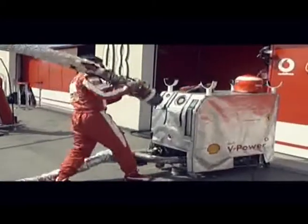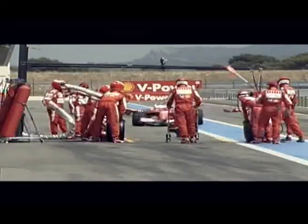With skill gained from practicing over 30 times a weekend, the specialist team of Ferrari mechanics work with extreme precision during every single pit stop. As the car stops on its mark, the mechanics descend to check the car's vital components and refuel.